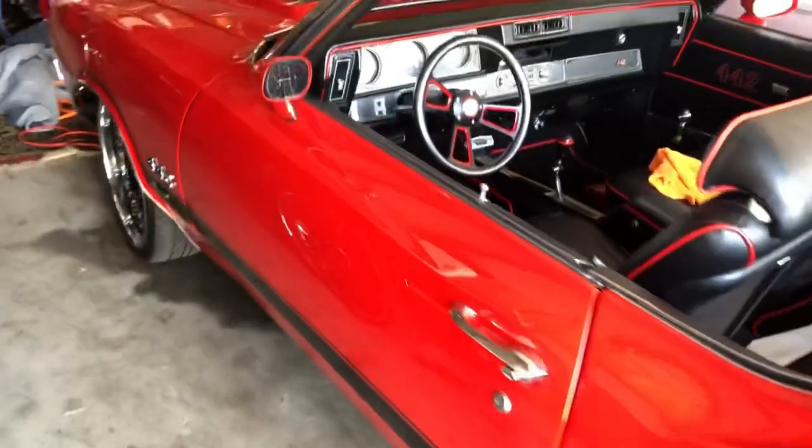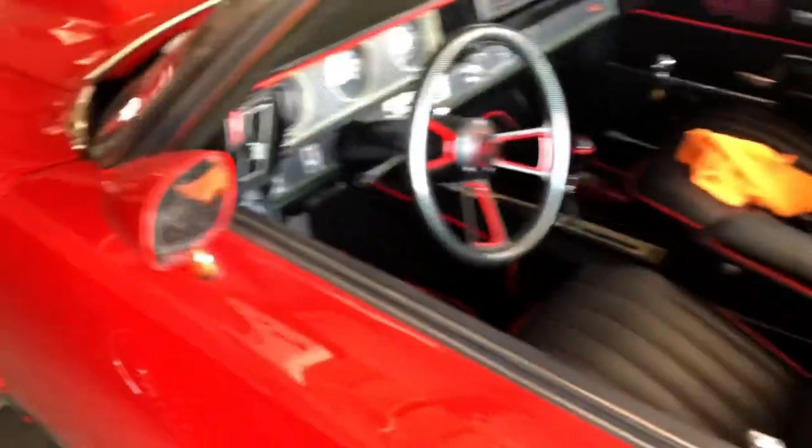Let's get your juice. And of course, you guys all know about the 71 442. This seems to be one of the crowd favorites, the one that everybody likes the most.